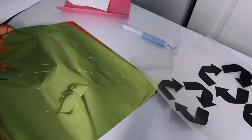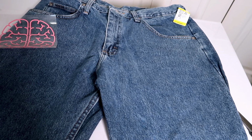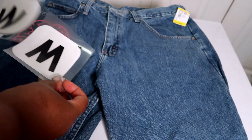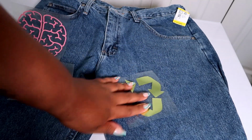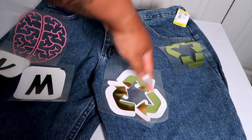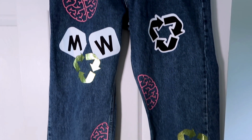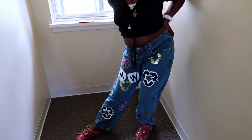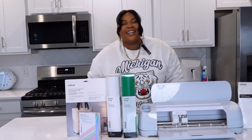First are these jeans from my goddaughter. She got these Crocs and she really wanted a matching pair of jeans, and so I was able to make them seamlessly and easy for her with Cricut in just a few different colors of iron-on vinyl, and I was able to customize her some jeans that were actually from the thrift store. So it was a super inexpensive project to make, and she loved the gift. It's one of a kind, and no one else will ever have those jeans ever.